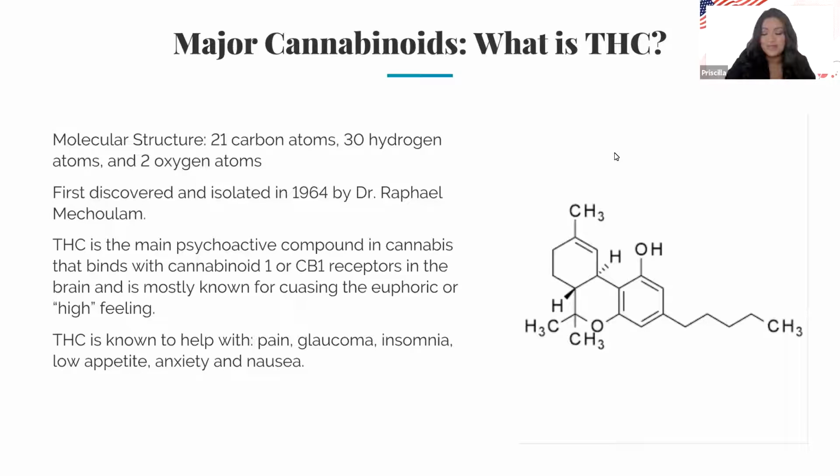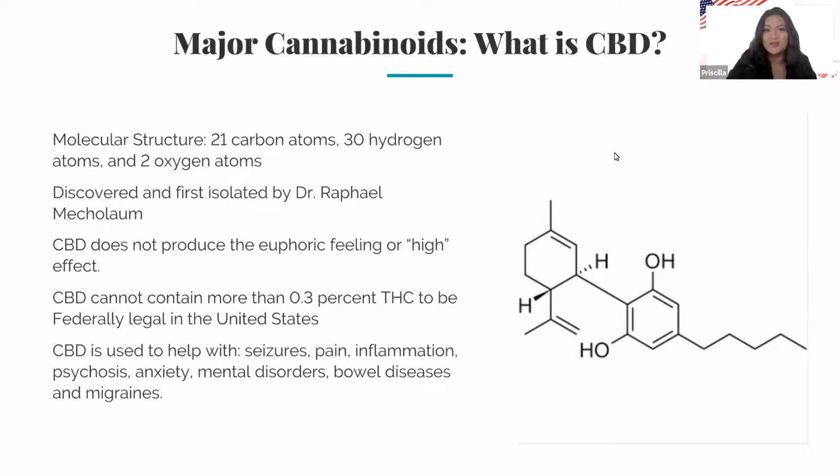THC is known for many different things. It's known to help with pain, glaucoma, insomnia, low appetite, anxiety, and nausea, to name a few. Now, what is CBD? So again, very, very similar, basically the same molecular structure as THC. It was also discovered and first isolated by Dr. Raphael Mechoulam. So CBD, the main difference is people do not report the euphoric feeling or the high feeling, which is why it's favored in a lot of different gummies or day-to-day supplements, because you don't have that euphoric feeling, that mental high that comes along with THC.